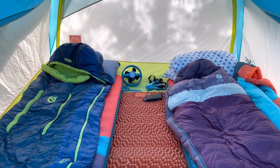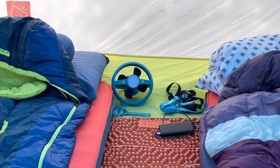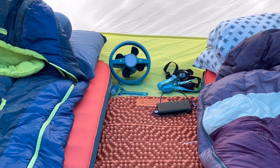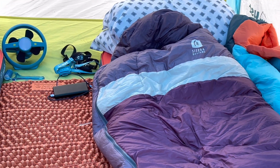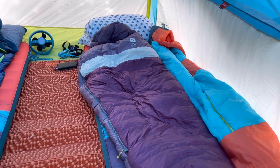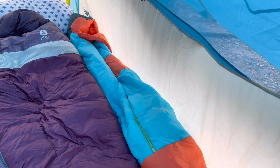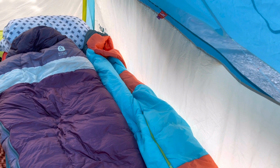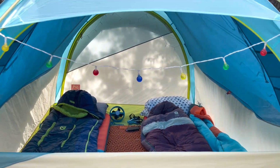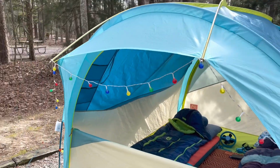And that's what it looks like inside the tent. Oh yeah, and look, I've got a new fan for a new piece of gear, also from UST. And I always have my Sierra Design sleeping bag, but I also have a new UST gear Monarch sleeping bag that is really cool. Got some party lights as always, because you know I can't leave home without lights.